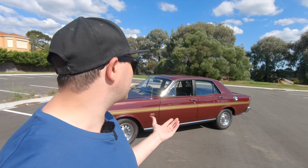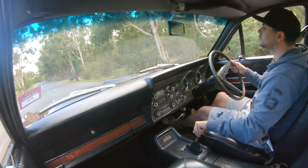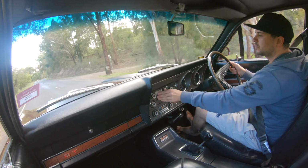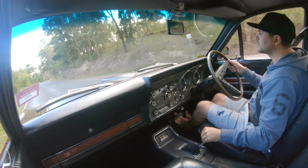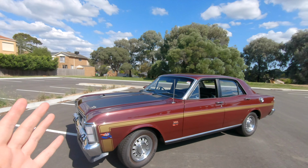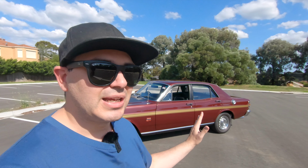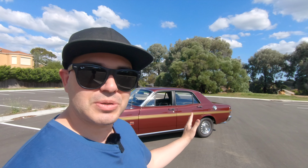So I'm going to tell you about some of the things I really love about this car. First of all, the way it drives. You cannot beat how this thing drives. Although it's a 20-year-old restoration, everything's brand new. The shocks are brand new, springs are brand new, tyres are, well, we put new tyres on it, but it just drives beautifully. It rides well, it's comfortable. For something that's so old, it really is an absolute pleasure to drive.